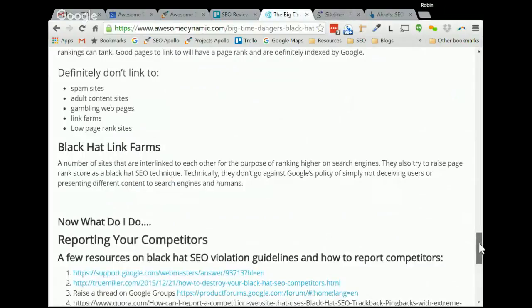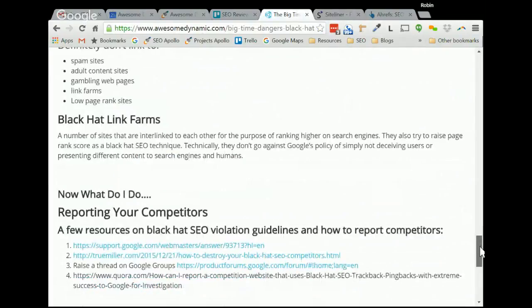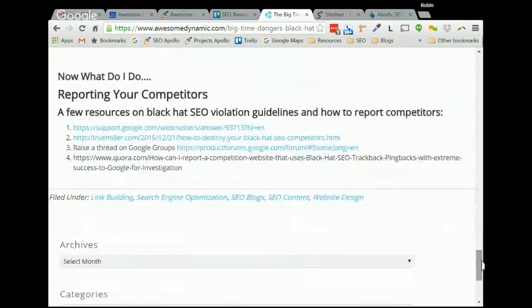Now, speaking of very, very good information, that leads me right into the end of your article here, Robin, which is reporting your competitors and some great resources. So why don't you tell us about that? Yeah, so if you're doing all this hard work on your website, you're doing everything right, you're doing all the white hat SEO techniques, and you see that your competitors are ahead of you and they're using all of these bad black hat SEO techniques that we're telling you not to use, but they're still ranking ahead of you.